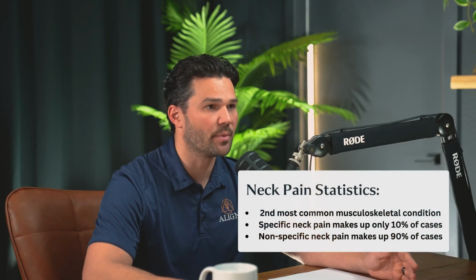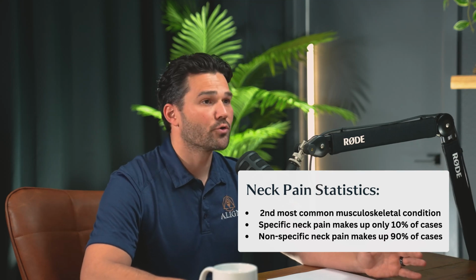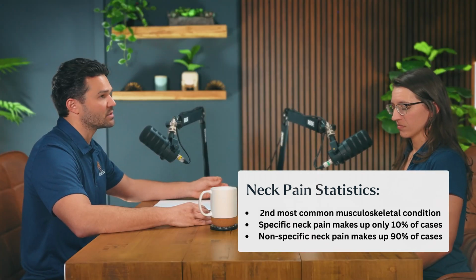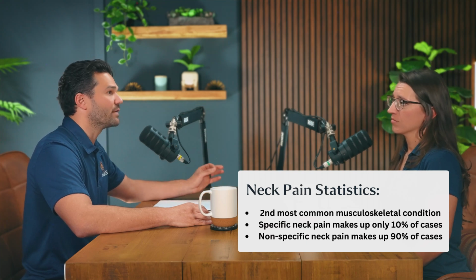Okay. So the deep dive is just unpacking these questions, unpacking the statistics, so we can really understand the science behind them. So let's start by defining the problem of neck pain. So neck pain is the second most common musculoskeletal condition behind low back pain. Right. And is the second leading cause of disability with 200 million people affected worldwide. It's a big one. Oh my goodness. Yeah. Specific neck pain, which is neck pain caused by a specific disease or structural issue, a known cause, makes up only 10% of neck pain cases, a fraction of the whole.